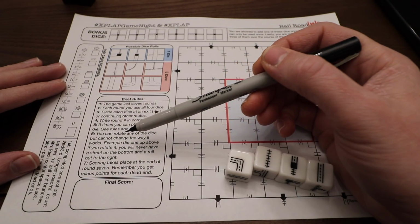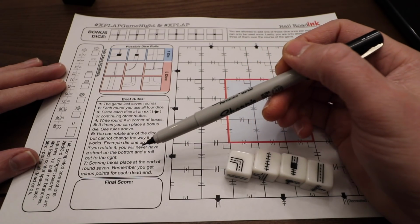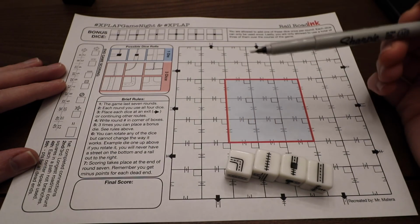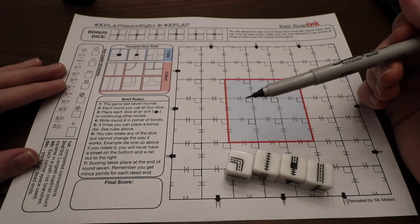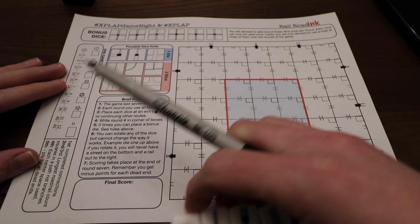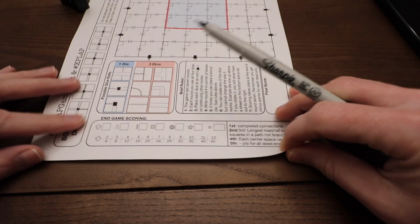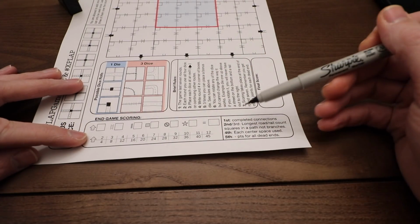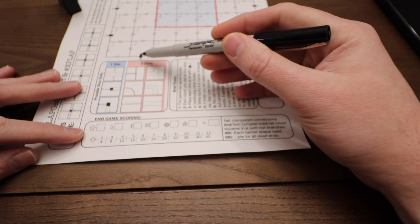Then the last thing is scoring takes place at the end of the 7th round. And you remember that you get minus points for every dead end you have. So let's jump to scoring here. Scoring is on the side. End game scoring points out, all right, first completed connections. So this is this arrow, these connections.